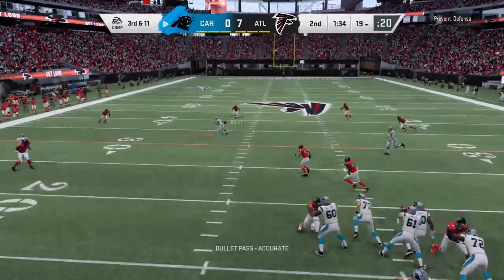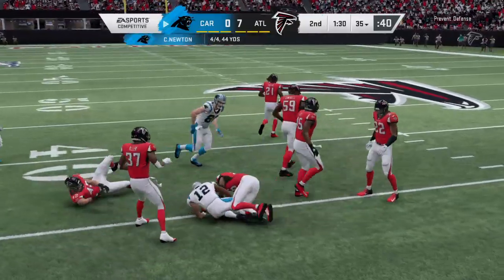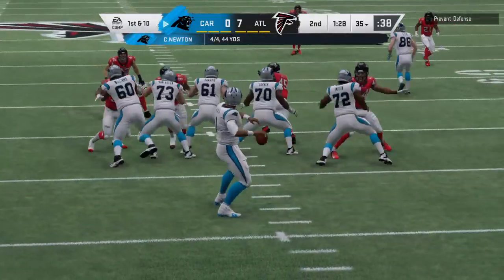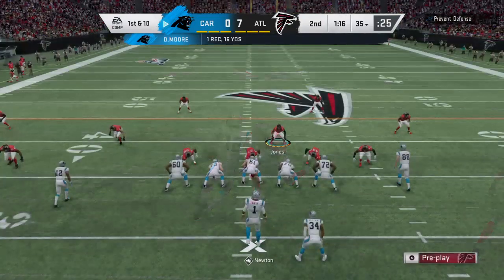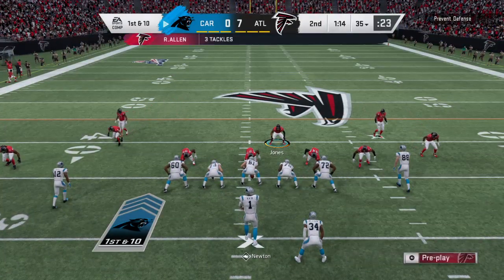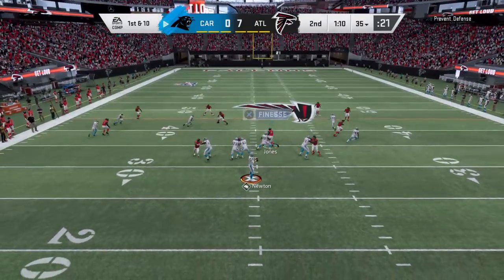Throwing on third down, Newton. And he's got his target. That's more. And he's brought down, getting this one up to about the 35. He's got his first catch here before halftime, and it goes for a first down. Ball up to the 35 now as they come up on first and 10.